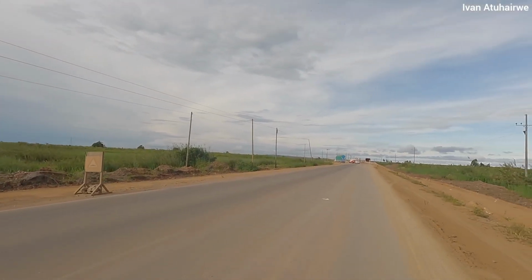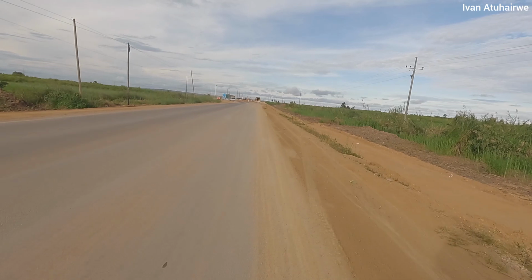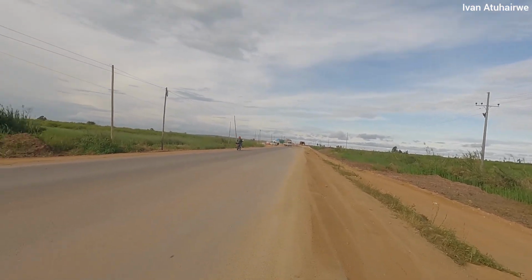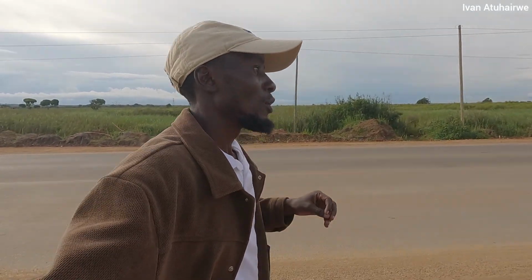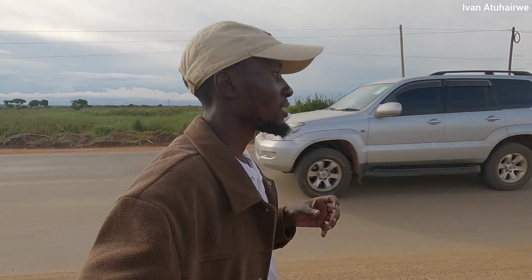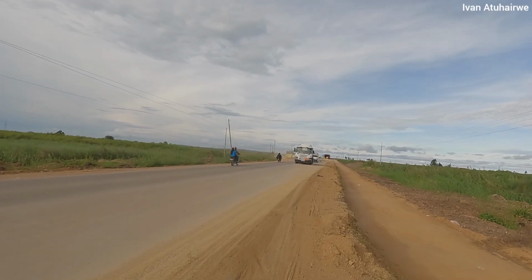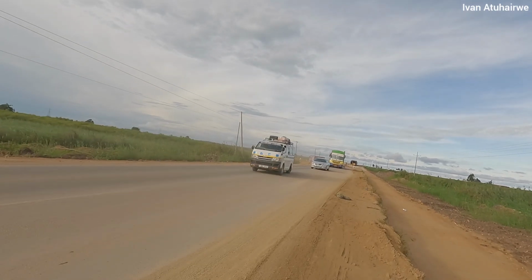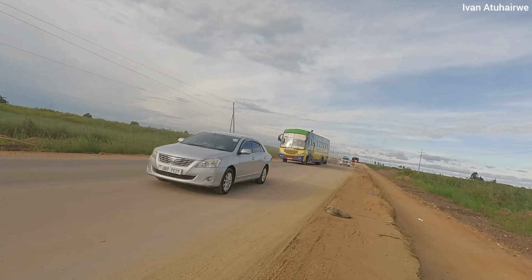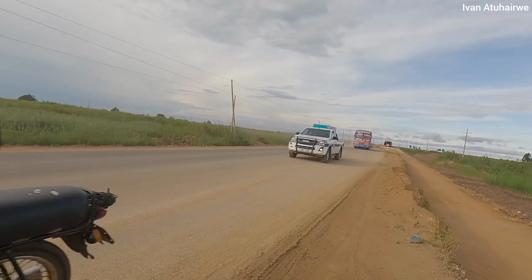Let me walk here in the middle. So you see this? I hate it that car owners and some people that get into public means of transport can't dispose of their rubbish very well. Like for car owners, what stops you from keeping that rubbish in your car? When you get to a certain point where you're going to get, let me say, food or anything, you stop there and then throw it in the rubbish pit or in the rubbish bin. What stops you from doing that? So embarrassing.